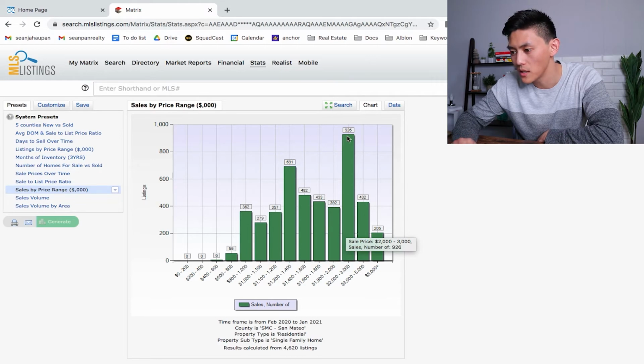So if we look at sales by price range, again, similar chart to what we saw for listings by price range. And most of the homes in the Peninsula go for $2 to $3 million.